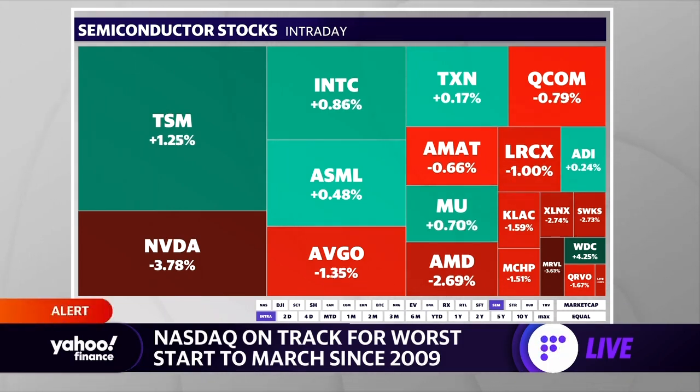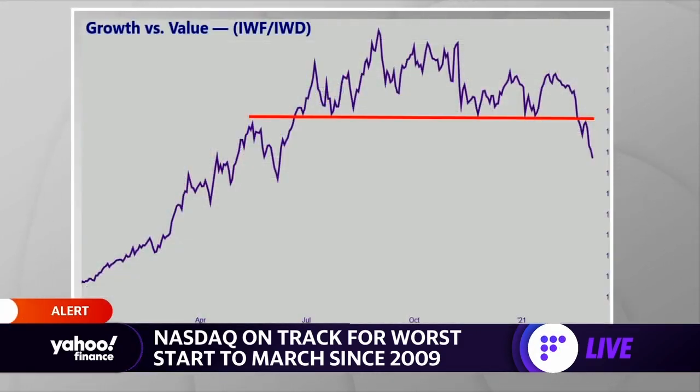But I want to bring in JC Parets now, founder of All Star Charts, because we've been talking for a long time about value versus growth. And I want to pull up this chart I remade from one of your newsletters. So this is growth versus value, Russell 1000 growth versus Russell 1000 value, and this goes back to the beginning of 2020. What does this chart say to you?